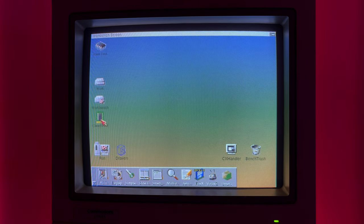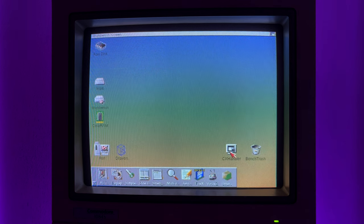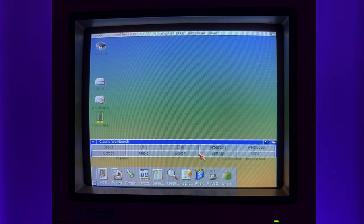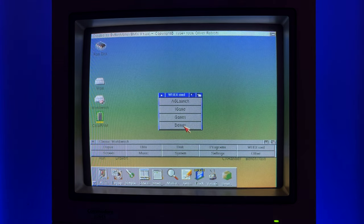There's a clear RAM here. I don't know what clear RAM is for. Again, if you guys could maybe leave messages in the comments area about this, I just don't know. Like, why is CX handler out here? Is that important for this? And then there's a run. Okay, that's just like a shortcut to, like, click WHDLoad. Oh, AG launch, iGame, games, demos.